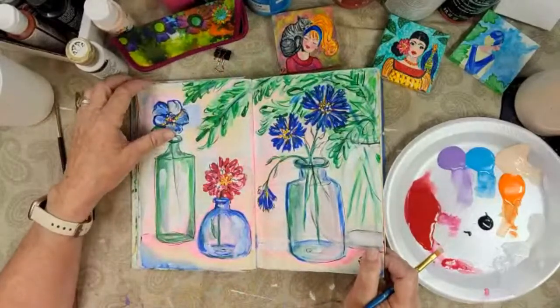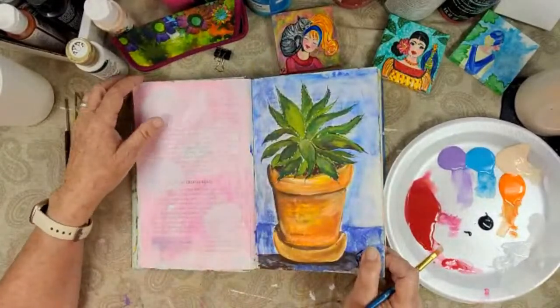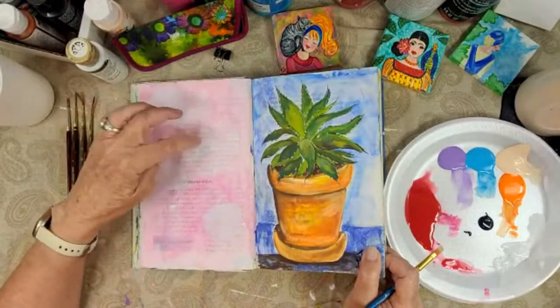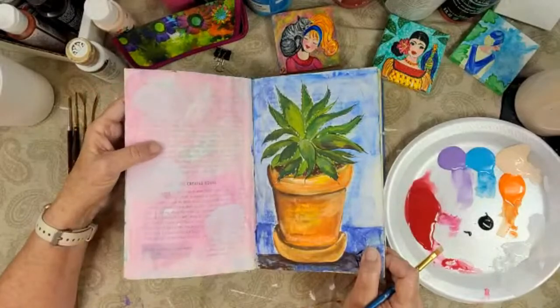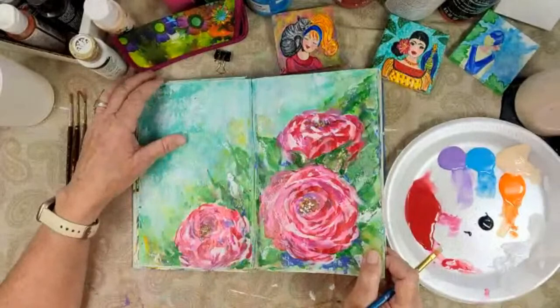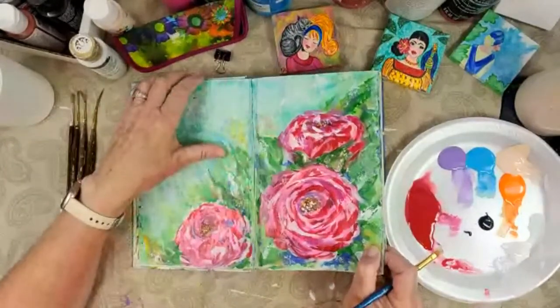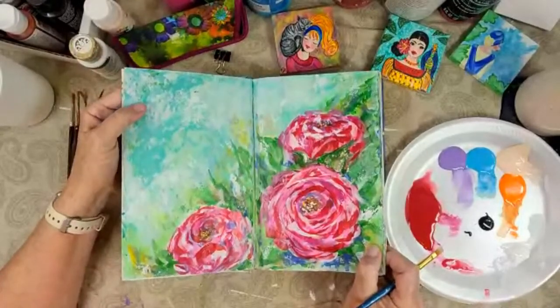And then I do some still life, whatever you know you want to do for the day. I hadn't done anything there. That's the reason I'm still calling it my living journal. I'm not sure if I'm satisfied with this piece, but I can come back to it.